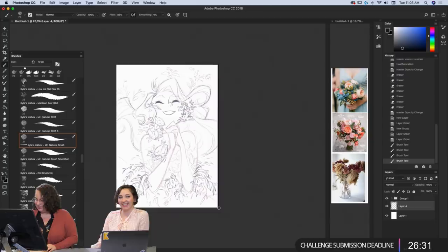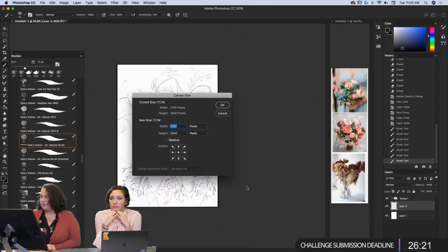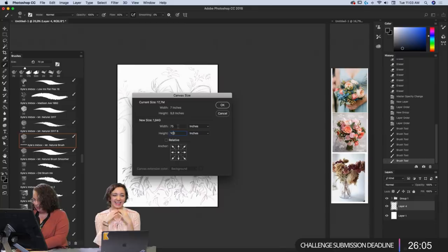Yep. So I'm just doing a little frame since I hope to print this. I'm just gonna give it a little bit of a... just making it a little bit bigger. Oops. 100 inches. Or not. Hold on.